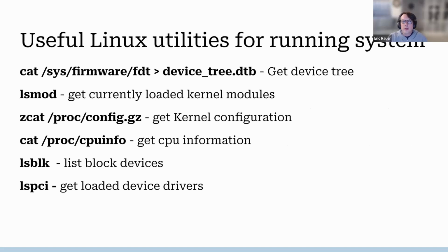This is just more of a capabilities. I'm not going to go into each of these, but basically, if you have access to a running Linux system, there are ways to get the loaded device tree, the kernel config, modules that are loaded at boot time, and other information.